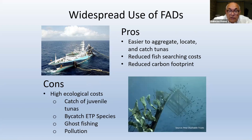There are pros and cons associated with using FADs. Charles mentioned some of them. On the one hand, FADs make tuna fishing operations more economically efficient. On the other hand, there is a high ecological cost, which other speakers are going to be discussing, but I mentioned it in this slide.